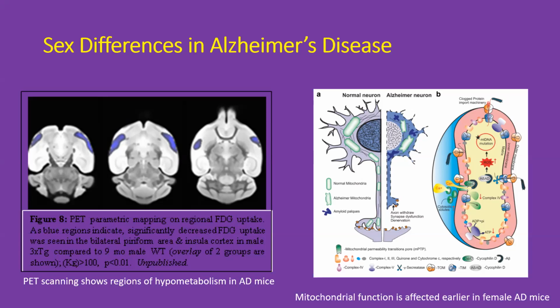to 6 months. The figure on the left shows some of the PET scanning that we've been doing in these mice. The blue areas are regions of hypometabolism, areas where glucose uptake is actually reduced. These are the areas we start looking at in our studies, where we obtain samples and can do more work looking at mitochondrial function and how mitochondria might become dysfunctional.